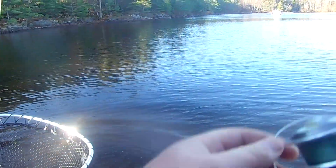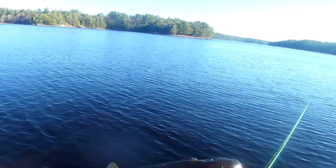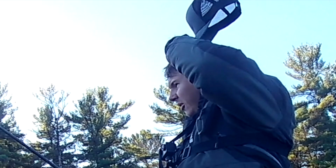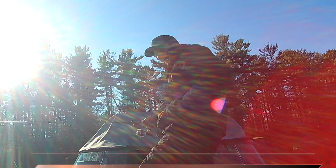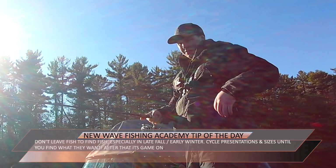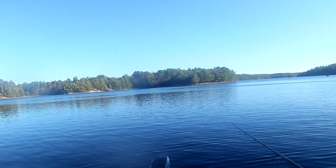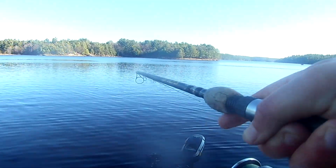Right in the slot. A jig head and a Gulp that's this big. Yeah. Oh well, smaller's better. Is it an under? I don't know. Could it be a perfect under? Yeah. 20 and a half. Got more head shape, that's for sure.